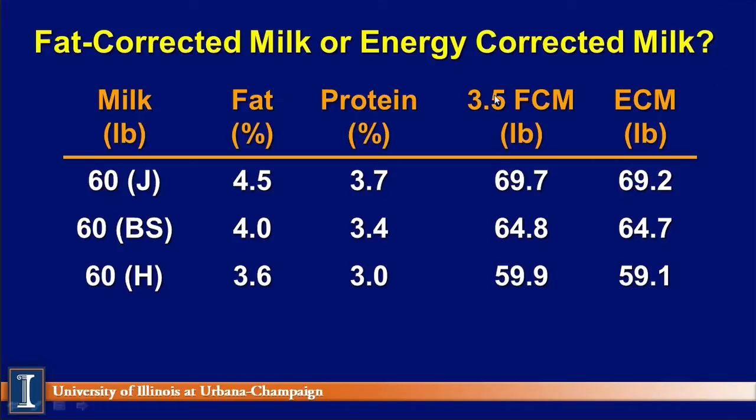idea. So basically, I see the fat-corrected milk being certainly acceptable, but here's energy-corrected milk, and you can argue academically this is the right answer, but the difference to me is fairly small, and then I use the thumb rules for Holsteins. You cannot use that thumb rule for Jerseys, by the way, that 1 pound of milk for 10th pound of increase. Can't use that for Jerseys or other breeds. It's just Holsteins that it seems to work out fairly well.